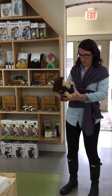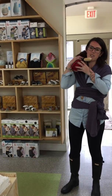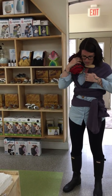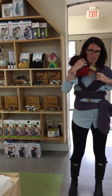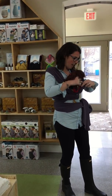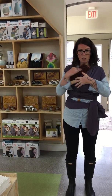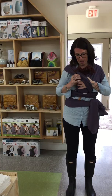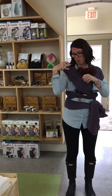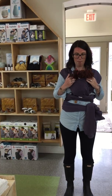So you're gonna bring them in whatever position they feel is most comfortable. You're gonna raise them up to your shoulder, and you're gonna stuff them inside the inside panel first. So this one here, you're gonna slide them down. You're gonna run it across their bum and up over their shoulder. You're gonna pull the other side panel, the other one that's over the other shoulder, same thing, across the bum and up over their shoulder.